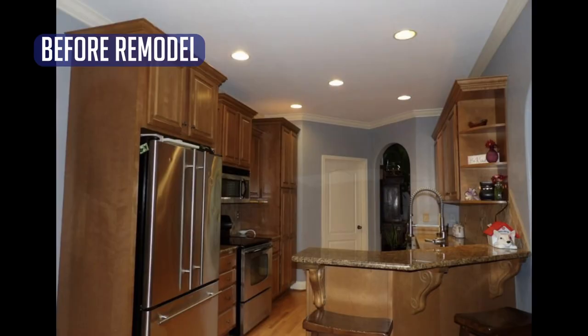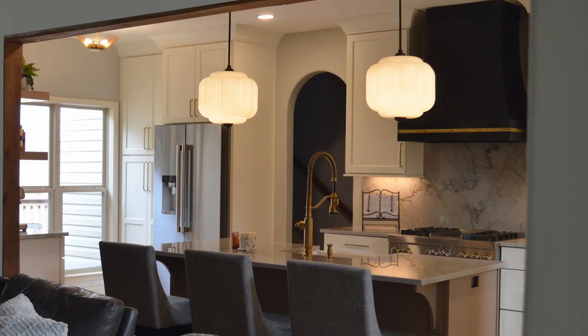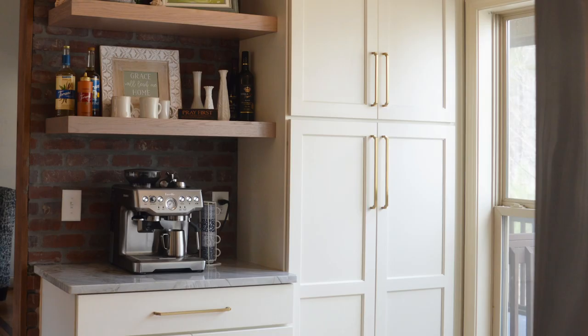This kitchen was nearly a total loss when a water leak occurred while the homeowner was on vacation. To turn what had been a small, sad kitchen into a beautiful and functional open space, the wall between the kitchen and living area was removed. The tray ceiling in the breakfast nook was closed and a small wall added for a coffee bar.